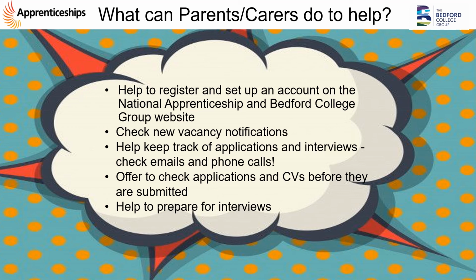Offer to check their application and CV before they apply for an apprenticeship, ensuring that their spelling, punctuation, grammar are all correct. You can help prepare them for their interview by asking interview-style questions and ensuring that they attend the interview on time.